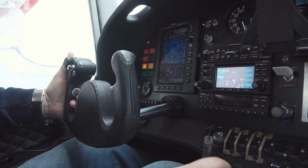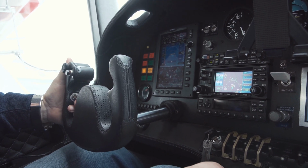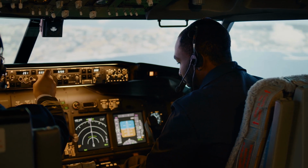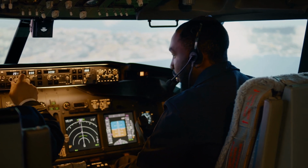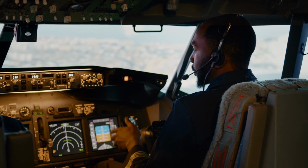Tip number 5, staying ahead of the aircraft. You always want to stay ahead of the aircraft. You do not want that aircraft going anywhere that your mind hasn't gone at least 10 minutes beforehand. Always think ahead. Always anticipate your next move. This type of foresight is crucial when flying IFR. So what does staying ahead of the airplane even look like?